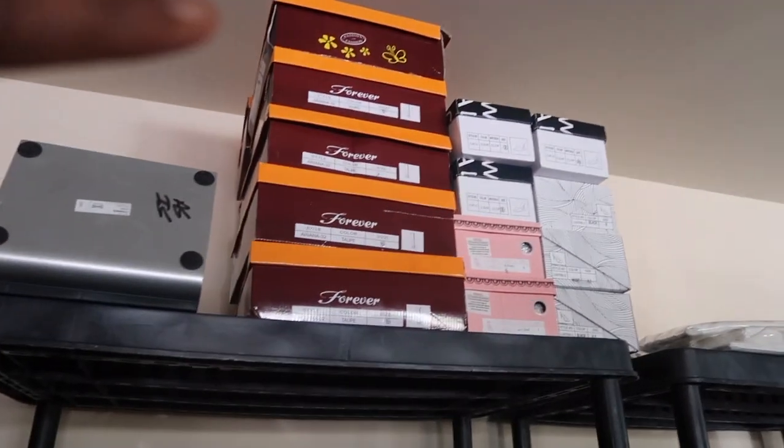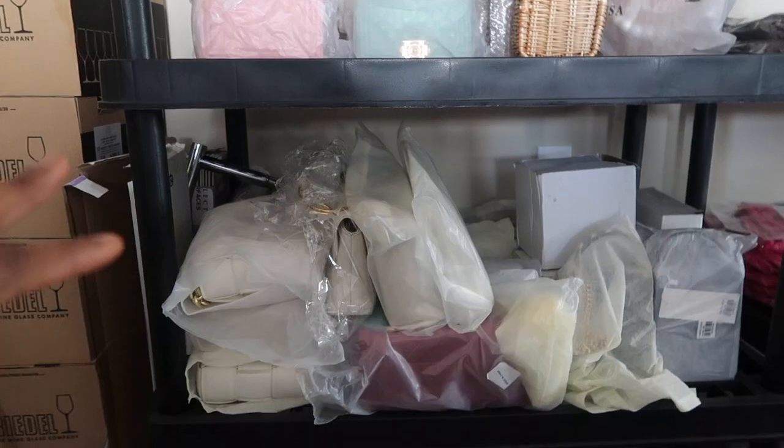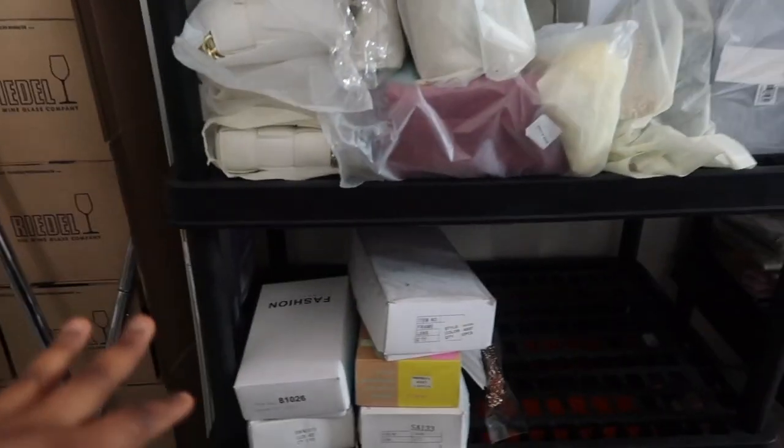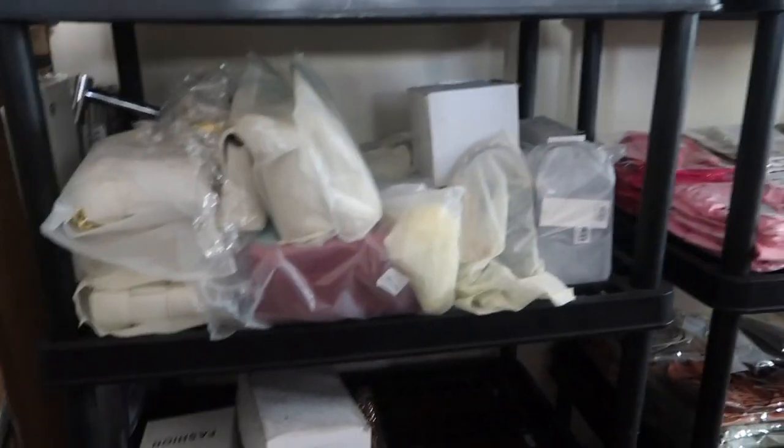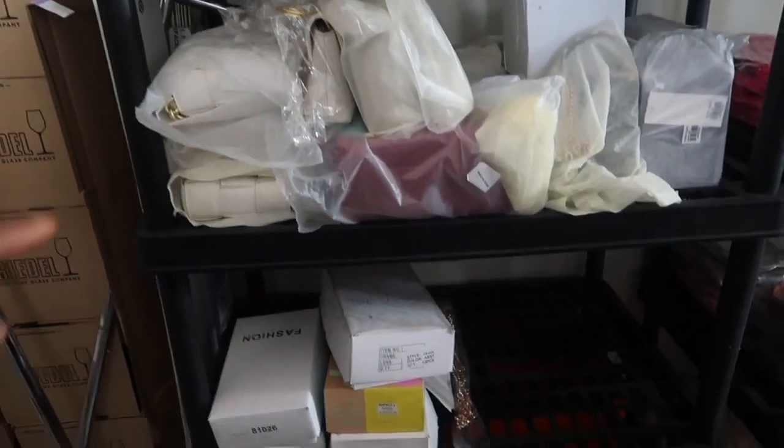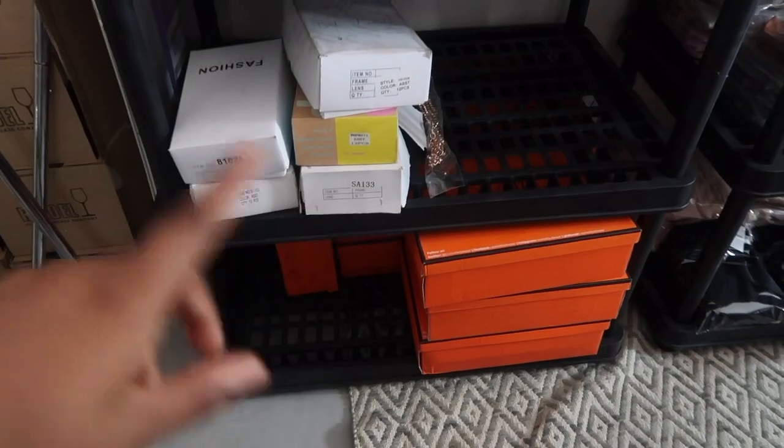So this rack here, I have the shoes up here that I'm really trying to get rid of. You come down and you start to get into the bags. These are older bags that I want to get rid of, and then whatever's left of my spring bags. And then down here is just some accessories, and I want to keep this all shoes and accessories. I didn't want to put clothes on here, so that way it kind of separated itself. And then some leftover boots for the fall that I'm trying to get rid of as well.